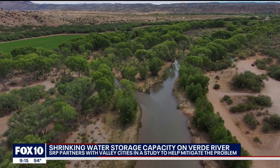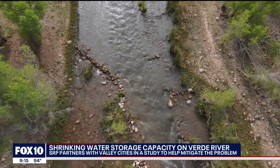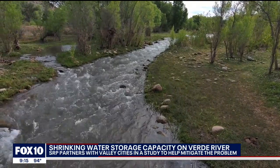We receive the vast majority of our supplies within about a 3-month period of the year. So we need to be able to capture those supplies when they're available. And the way that we do that is within our reservoir system. With shrinking storage capacity, there's a problem. Ron Clawwitter with SRP says that's been the case recently at the Verde River.